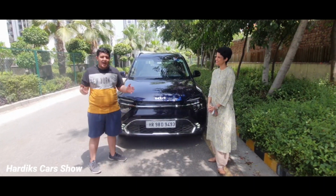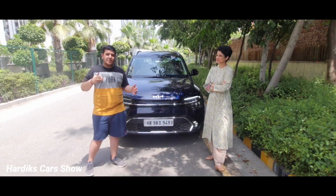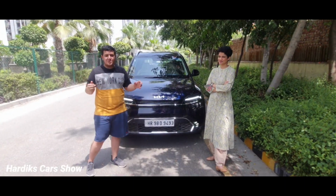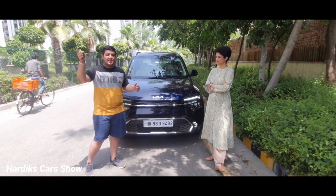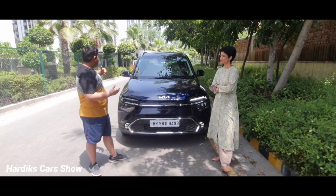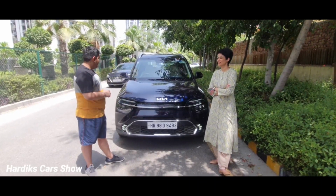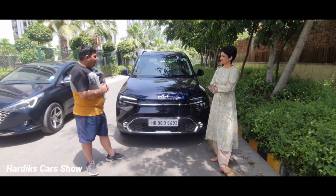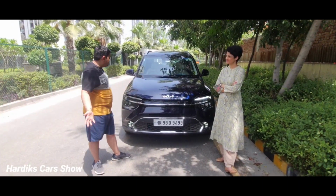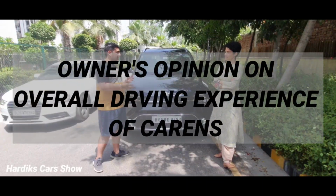So I also think the same, that Kia should start giving panoramic sunroof in their cars, because Seltos also does not get a panoramic sunroof, while its counterpart Creta gets it. So yes, a panoramic sunroof, I will agree. This is a pretty long car, so it would have been nicer to have a panoramic sunroof. Okay. And what are your comments overall about the general driving experience, handling, controlling?